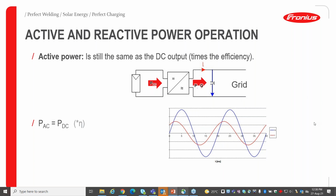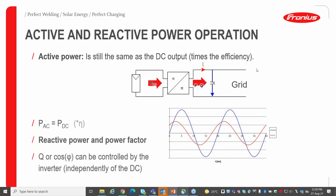Then we also come into play and look at the component of both active and reactive power in operation. So the active power component is still the same as the DC output times the efficiency. But we now have an additional component that is the reactive power with a power factor. And therefore, the component Q here, or cos phi, can be controlled by the inverter independently of the DC power. So this is where it is very important to take note that the active power is the same as the DC power that is coming from the PV array multiplied by the efficiency of the inverter. However, the reactive power can be adjusted independently of how much power is coming from the DC side of the supply or the PV array.